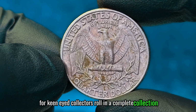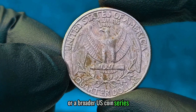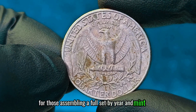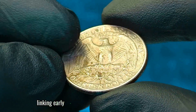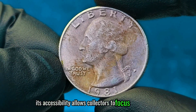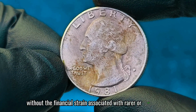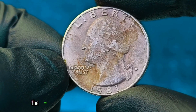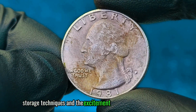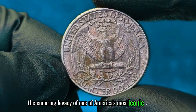Role in a complete collection. Adding the 1981 D quarter to a Washington quarter collection or a broader U.S. coin series brings both historical continuity and aesthetic balance. For those assembling a full set by year and mint mark, this coin is a crucial piece linking early post-1970 quarters to modern-era coinage. Its accessibility allows collectors to focus on high-grade preservation or special varieties without the financial strain associated with rarer or older issues. For beginner collectors, the 1981 D quarter provides an entry point into coin grading, storage techniques, and the excitement of spotting subtle variations, all while appreciating the enduring legacy of one of America's most iconic coin series.